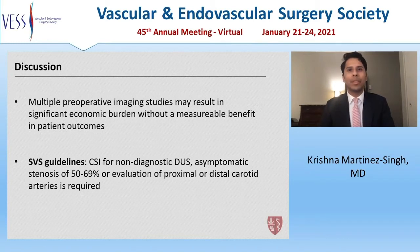Multiple preoperative imaging studies with cross-sectional imaging for patients with asymptomatic carotid disease may result in significant economic burden without a clear, measurable benefit of patient outcomes. We acknowledge CSI may be utilized to evaluate patient anatomy and identify high-risk patients, and this data set may not capture all the benefits of preoperative imaging. We note that SVS guidelines do not have a strong recommendation for obtaining CSI.